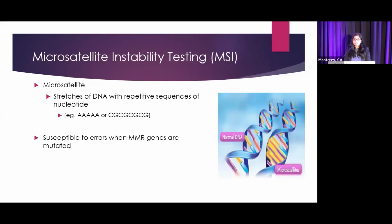So microsatellite instability. Microsatellites are stretches of DNA with repetitive sequences of nucleotides. It could be multiple A's or CG here as an example. And when mismatch repair genes are mutated, the correction of this spell check is broken. And that can result in a microsatellite unstable tumor. So a take home here is, if you see a colon cancer specimen resulted as microsatellite unstable, also known as MSI high, it's not confirmatory of Lynch, because it raises suspicion for Lynch. Sporadic tumors can also be MSI high.